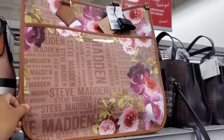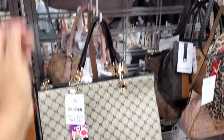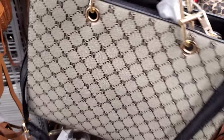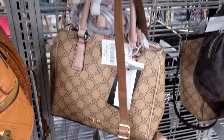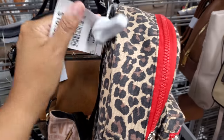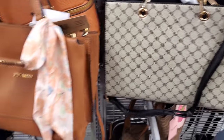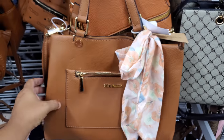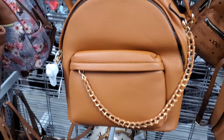More Steve Madden. This one's going to be $40. Large pocket right in the front. And $25. Let me turn this one out. Crossbody strap. Nine West, $28. Aeropostale. And that leopard print for $17. And all these browns, $38 for Steve Madden. You do get the scarf. And this one has a chain for $23.